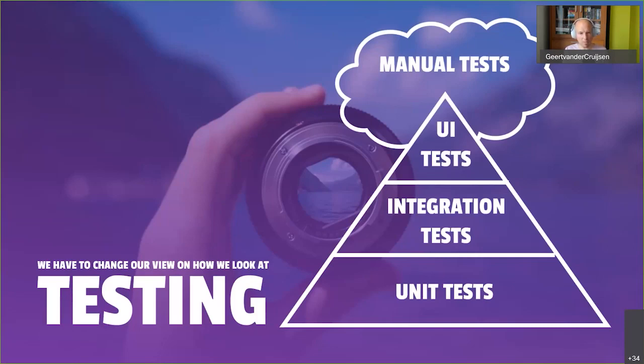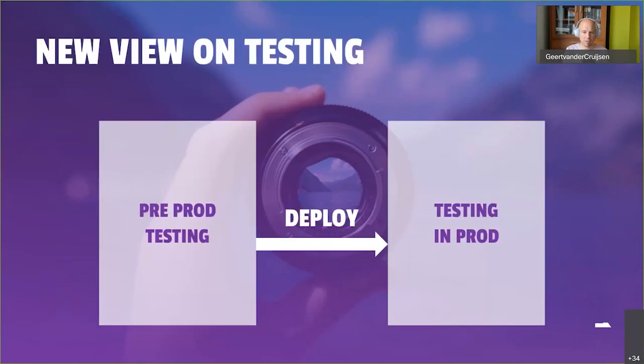But the main problem with this is that all these tests focus on a pre-production environment. Right? We should add other tests here as well that focus more on the production environment. So let's change our view on testing. So we have production testing, or pre-production testing, the testing pyramid that we already have. So don't stop unit testing and those kind of things. We just need to add some more testing.